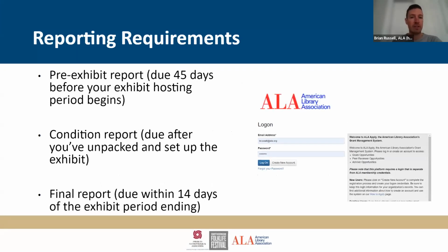Reporting requirements. We are going to ask for 3 reports from you during this tour: before, during, and after you've hosted. All of the reports will be assigned in ALA Apply. That's the grants management platform where you first applied for this opportunity. The way that system works, reports can only be assigned to one person from your library. So let us know if that contact has changed or the person who will need to access those reports is maybe different from the person who submitted the original grant. I know sometimes the project director is different than the grant writer.